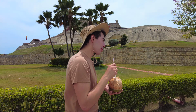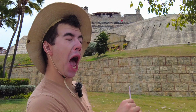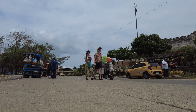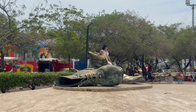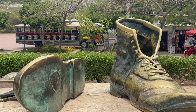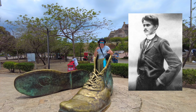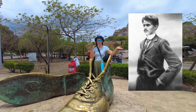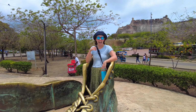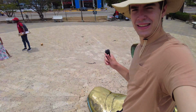Now we're gonna walk to another monument. See, this thing's gonna have big shoes to fill. All right, we are now at the Botas Viejo, which translates to old boots. It was built because of poet Luis Carlos Lopez, who wrote a poem depicting Cartagena as old boots because they wear better with time. Look at me, I'm in a boot. These are crazy. They're huge and there's a big line to go see them.